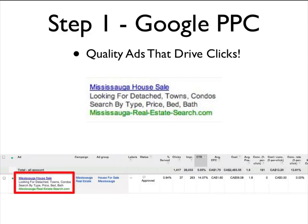And that's it. Those are the four things that you need: the pay-per-click account, the website, the real estate partner, and your own lead funnel to put these leads through to make sure that you actually pre-qualify them for a mortgage and get them approved. So step number one, with the Google pay-per-click account, you need ads inside that account.